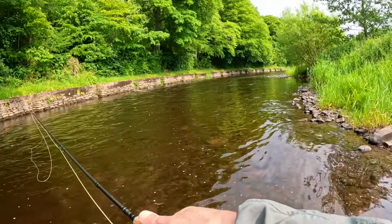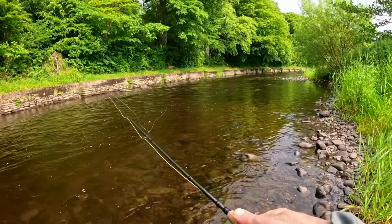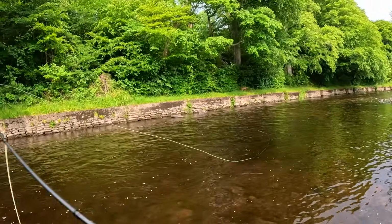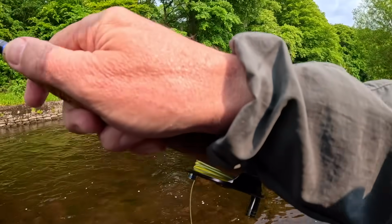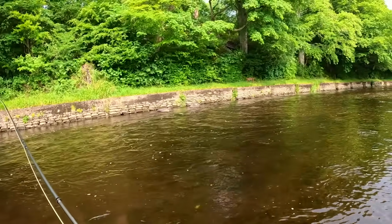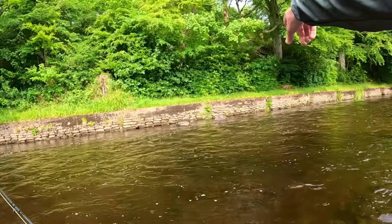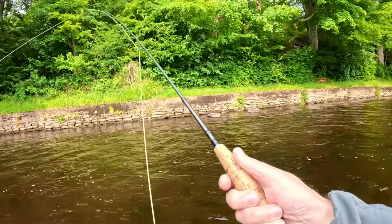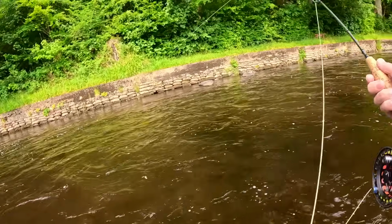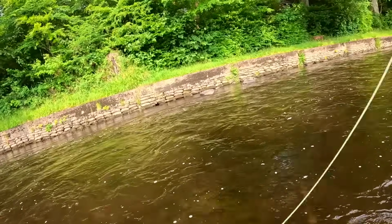Can't spend too long in one area. Try off the back of the stone up here. Haven't fished my favourite area yet, so I've got to give it a cast through. What you're looking for is a wee run along the wall. It's reasonably slow, but deep enough to hold a fish. And normally you get flies getting channeled down these. Back of that stone there. I don't think it's that deep really, to be honest with you. I'll give it a cast, you never know.